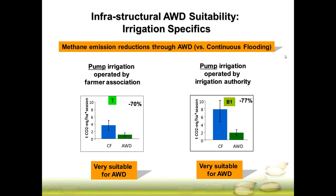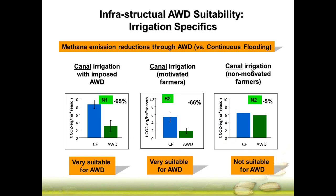In the Philippines, there are farmers associations in some cases that have these pumps, and in those cases they are very interested in reducing the fuel consumption, meaning that they have fewer pumping hours. And by that, they are also very interested in optimizing the use of water. So we don't have to convince them a lot. Maybe you can click already to the next one, and I continue explaining the remainder of this slide.